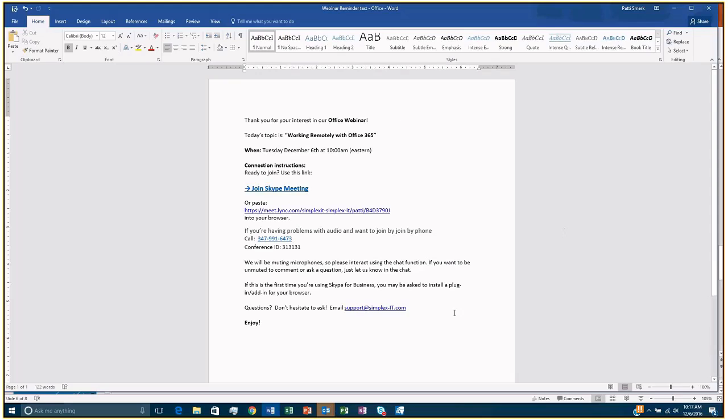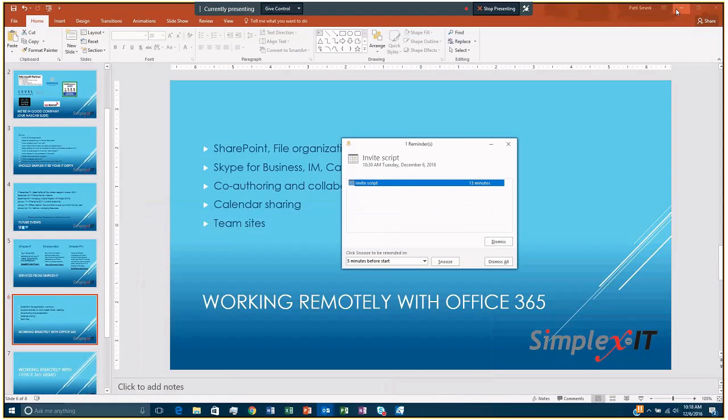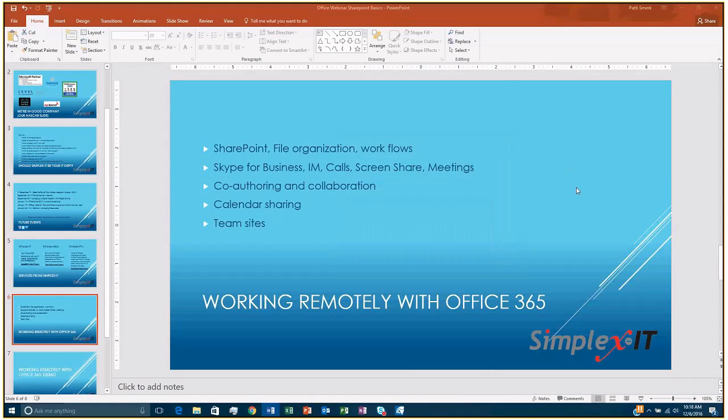Okay, so that's co-authoring and collaboration, basically just when two people have that same document open and you're both making changes to it. It makes it really nice when you're working on something together. You can do a screen share, but this is even more convenient. Now, in addition to collaboration and co-authoring, we want to take a look at SharePoint file organization.